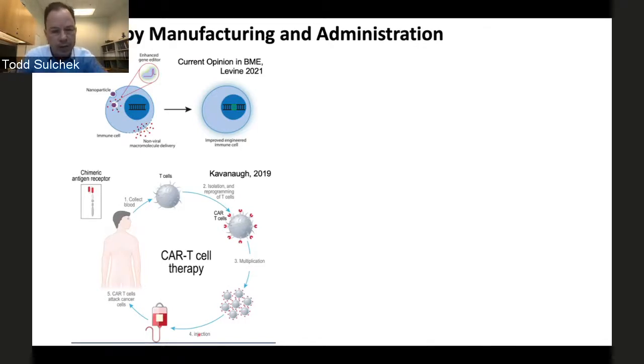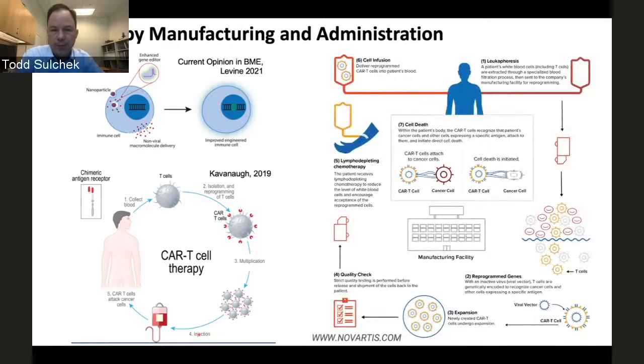You have a patient, and from that patient, you extract immune cells, typically T cells. Those can be isolated and then reprogrammed to generate what's called CAR T cells. Those then get expanded and grown and can then be transfused back into the patient as the therapy at the point of care. A slightly more complicated roadmap is illustrated here on the right.